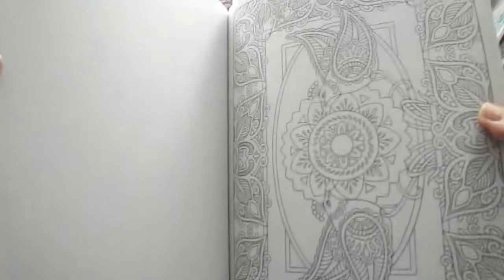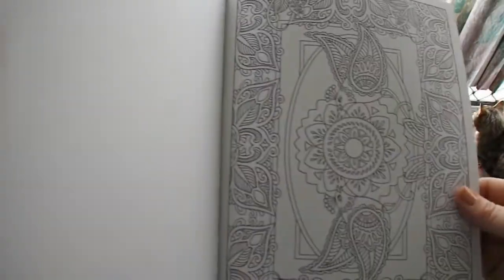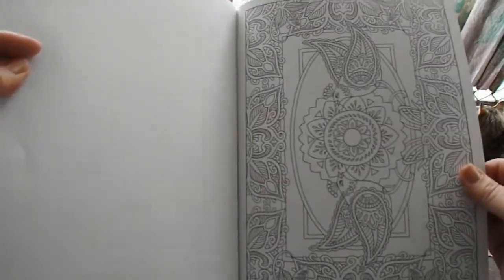Sorry about the noise outside. I've got the door open for extra light to come in, and it's also letting in all the noise, so apologies for that if you can't hear me very well.